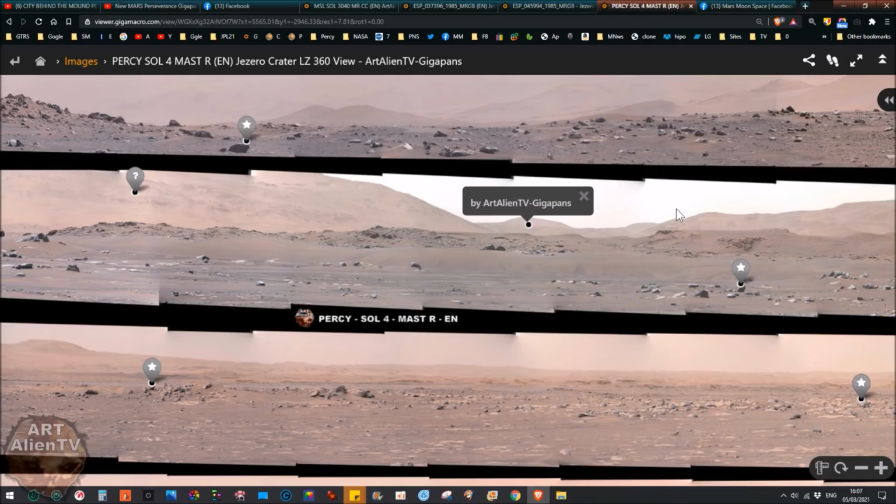Now today we're going to be looking at Jezero Crater again, but we're not looking at the little things and objects on the ground. What we're going to be doing is looking at the background and some of the features we can see in the distance. Potential structures, city areas and things like that perhaps, okay?